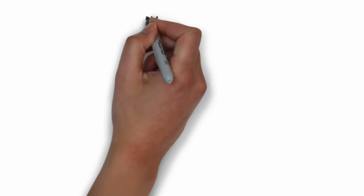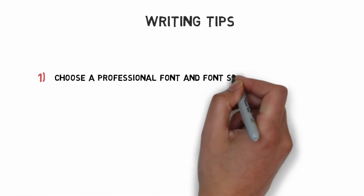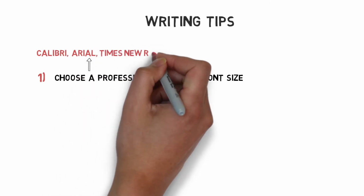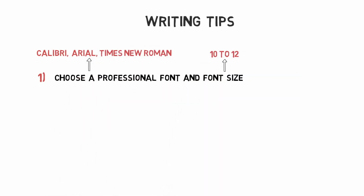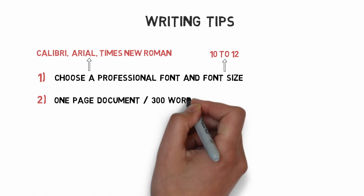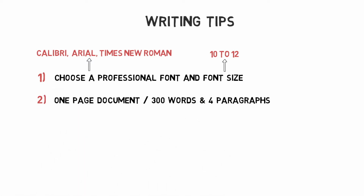Now before I get started, let me first emphasize the most important writing tips. First off, pick a suitable font and font size that is easy to read. Calibri, Arial or Times New Roman with a 10 to 12 point font size will do. Secondly, stick to a one-page document of around 300 words and divide your letter into 4 paragraphs, including an introduction, motivation, matching and closing paragraph.